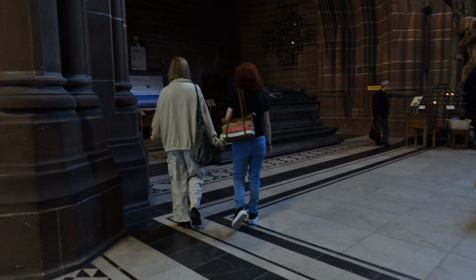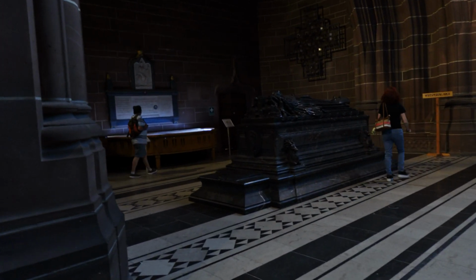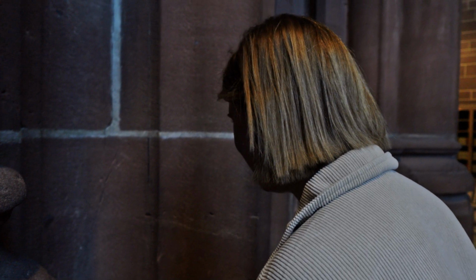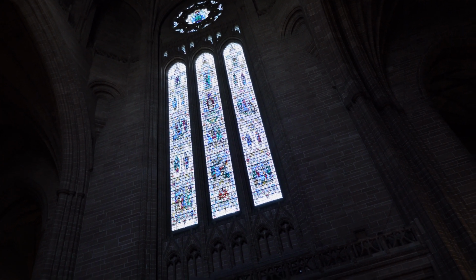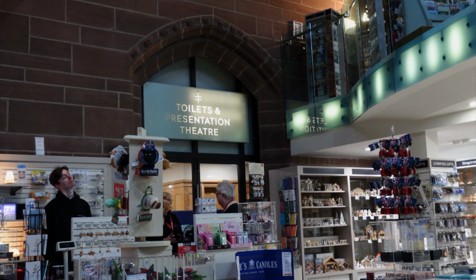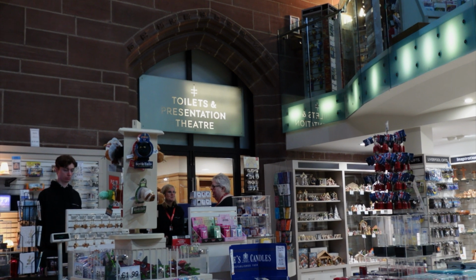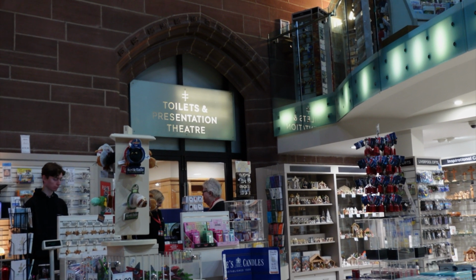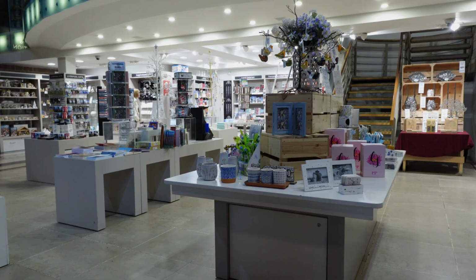They're going for another whisper. Look, Helen on one side, Lucy the other. I don't mind holy coffee or holy water. These are the tallest stained glass windows in the world. Pretty as well, really bright and vibrant. You'd think the sign should say presentation theatre and toilets, but actually it says toilets and presentation theatre. I wonder if the presentation is in the toilet. A very nice little gift shop.